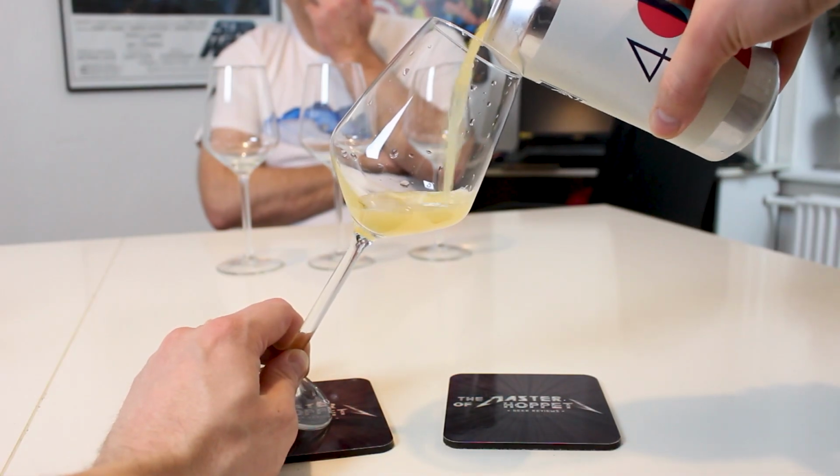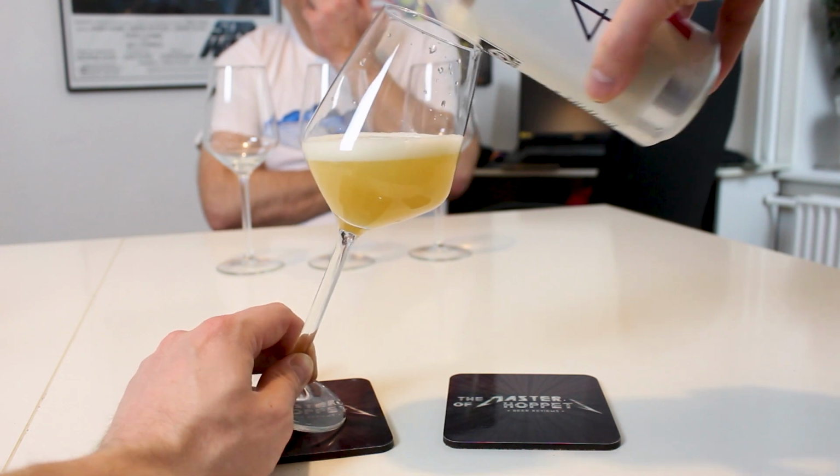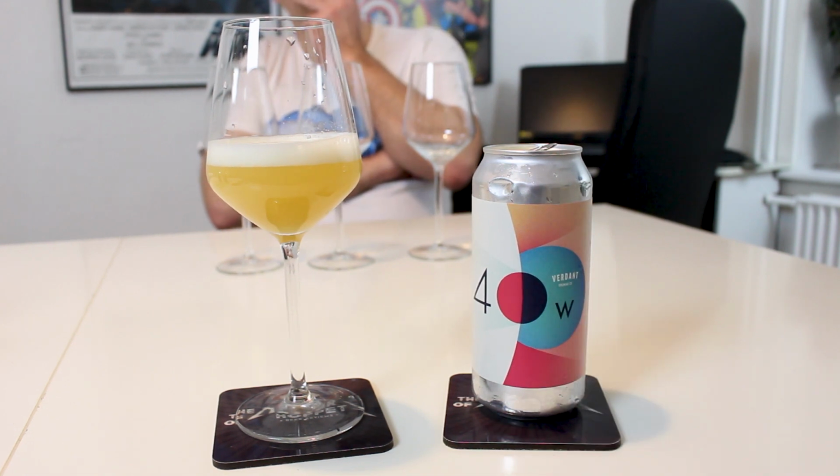But it's really good. I'm just not really excited. No, I totally agree, but it's a nice beer. So let's see about the 40 watts. Let's see about the double here. The bigger cousin, the big boy, big brother.